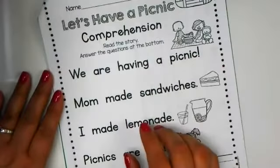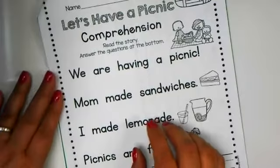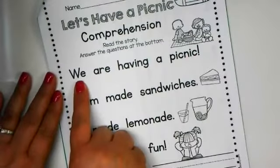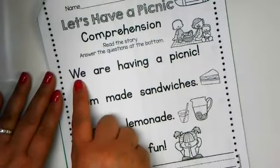So I'm going to read them with you, and then at the end, we're going to answer a few questions, so we really have to pay attention. All right, let's get our fingers pointed to the first word, and let's get our eyes and our mouth ready. Eyes ready, looking at the word, and our mouth ready to say the sounds. All right, here we go.